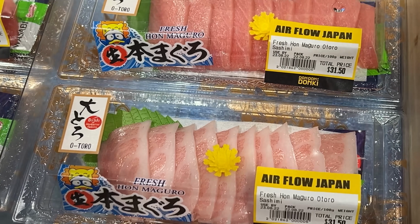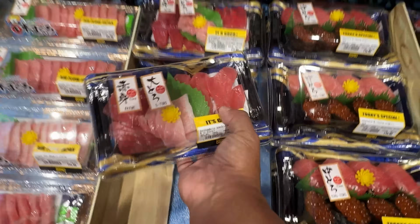I got this plate because if you get a whole plate of the maguro, it's about $30. This was a lot cheaper. The kami is mind-blowing delicious, but next time I'm going for a whole big plate of this.